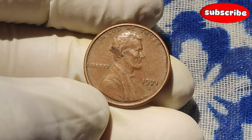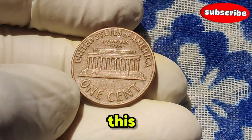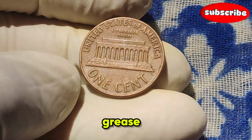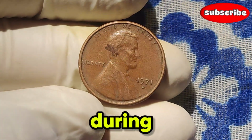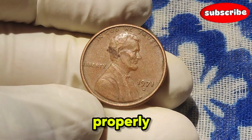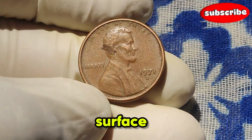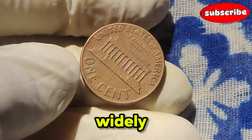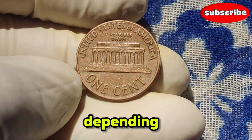Another rare possibility is the struck-through error. This occurs when a foreign object such as grease, lint, or metal debris becomes trapped between the die and the planchet during the strike. The object prevents part of the design from forming properly, leaving an unusual depression or missing detail on the coin's surface. These errors can vary widely in value, sometimes selling for $10 to $100 or more depending on how dramatic the effect appears.